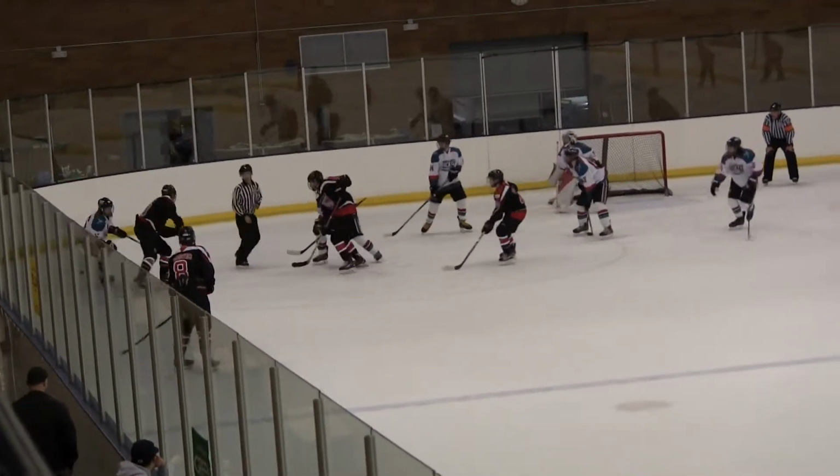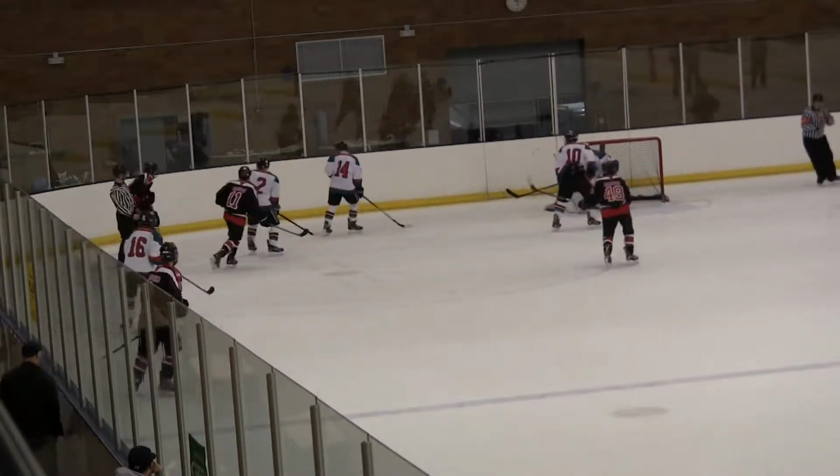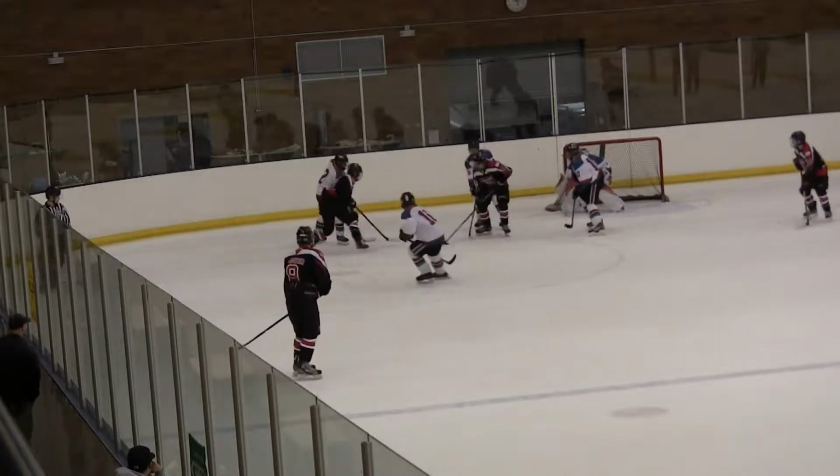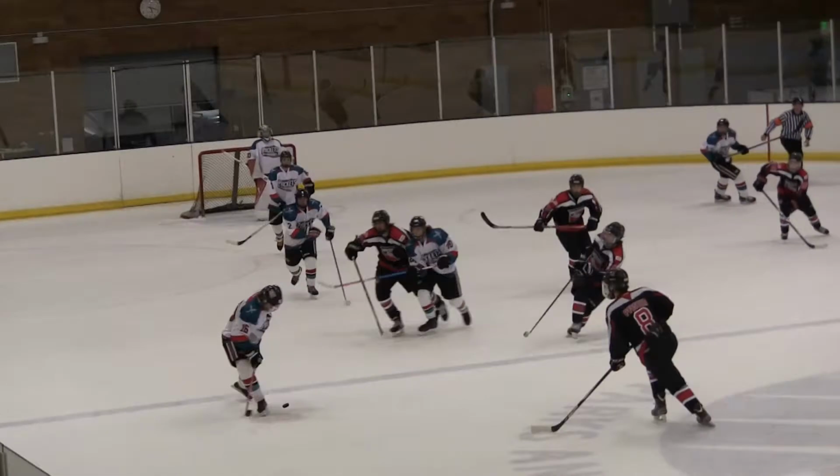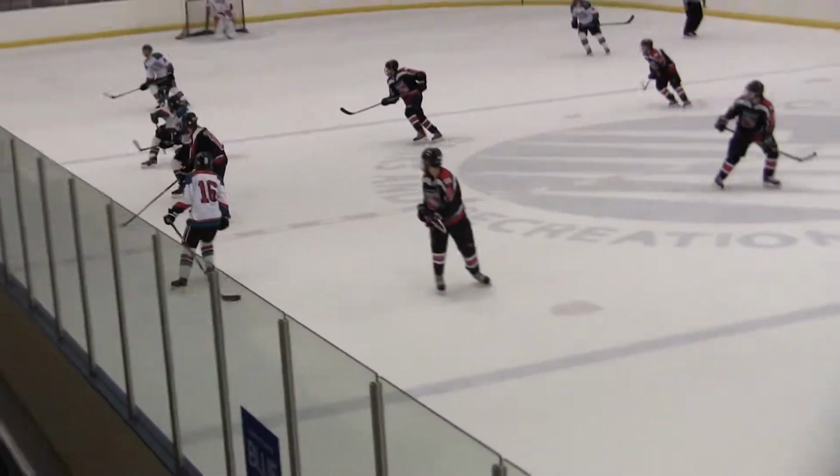This is Carson on the draw, wins it over to Yankley. Yankley with a steep angle shot, tries to just put it in. Carson now off his stick. Tacoma will get it out of the zone.